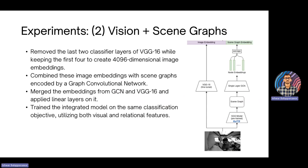Yeah, and in the second experiment, we retained the VGG16 model used earlier. However, we discarded the last two classification layers. Like, the base model was used with the first four classification layers. This was because, number one, the last layer would have given us a vector of 18 dimensions, but we wanted something like a 4096 dimensional image embedding. So we just discarded the last two layers. Moreover, the earlier layers in the network capture more general visual features, making them particularly suitable for transfer learning applications.